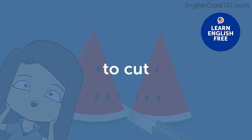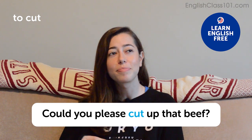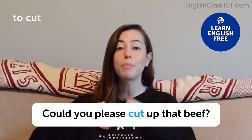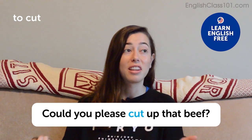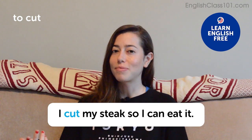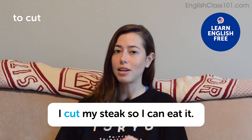To cut. Could you please cut up that beef? To cut is to use a knife to cut food, to make it into smaller pieces, usually so you can bite it or so you can mix it more easily. I cut my steak so I can eat it. You make food smaller into more bite-sized pieces by cutting.